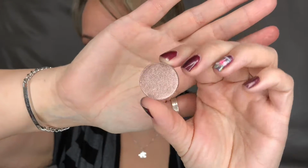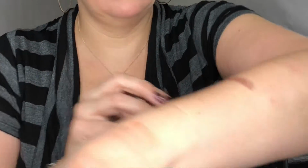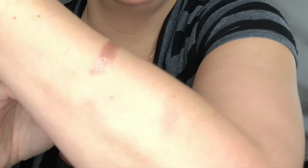I'll just take them out, I guess, one by one. All right, first up, we have Snake Eyes. I don't know if you can see that. It's a really, really pretty light pink, silvery color. Let me take my watch off. And I need more arm room. All right, so just gonna start right there. You see it? It's just a really pretty pink color.